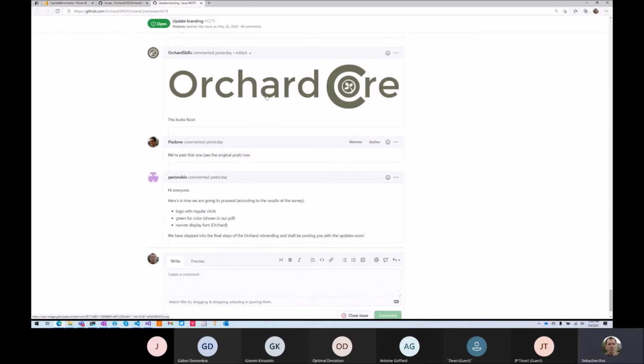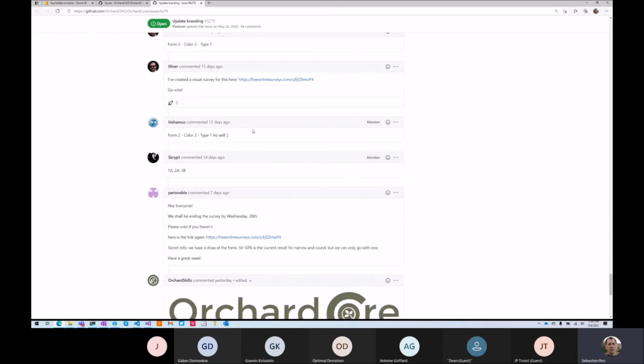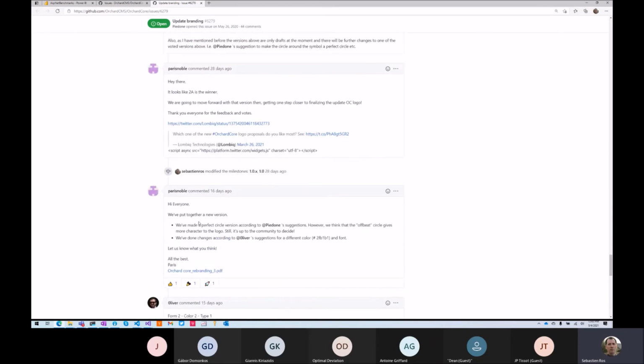There is a new contender, but we will agree that this looks nice, but not as nice as what Paris and Co have done. And this was from yesterday. Logo with regular, so that's text showing. So green for color, narrow display font. We have stepped into logo with regular circle. So now I have no idea what we are talking about anymore.